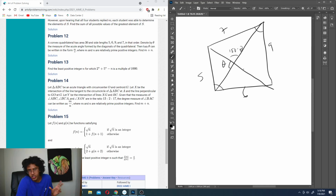Basically, if you fix the diagonal, you basically fix the area, right? So let's say it's x. Well, the area is kind of nasty if you try to do that. Let's just say this is theta, maybe. Then you can use law of cosines to find this, and then law of cosines again to find that. Okay, let's try that. So 49 plus 81 minus 2 times 7 times 9 cosine theta is equal to x squared. And then we also have x squared is equal to theta prime.